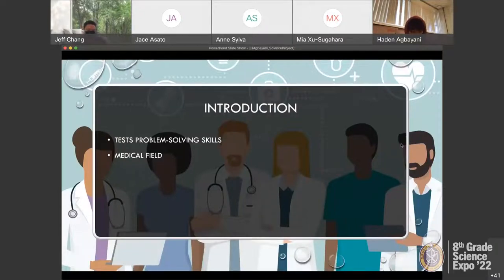Now, the reason why I did this project was because it tested my problem-solving skills. I didn't have any human teeth laying around, so I had to use eggs since eggs have the same calcium that teeth contain. Another reason why I did this project was because I plan on working in the medical field when I grow up, and since dentists make a lot of money, I figured to do a project involving teeth.